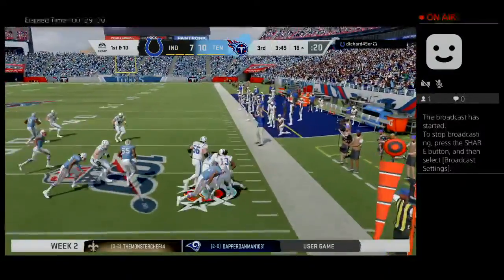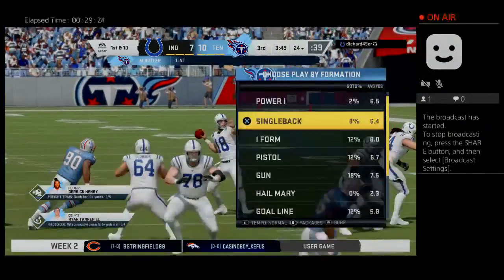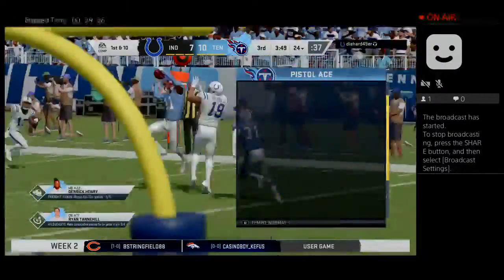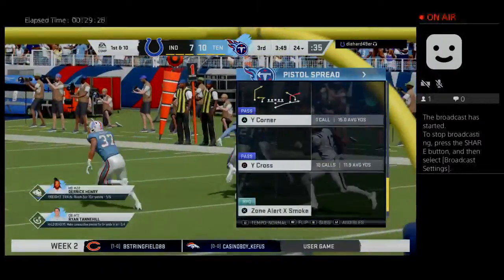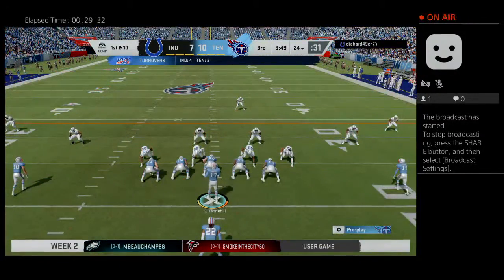Picked off by Super Bowl 49 hero Malcolm Butler. And he will bring it out past the 20-yard line. Oh, you just kind of feel for him right now. 4 interceptions, and you can almost see through his face mask. There's a lot going on in between the ears.